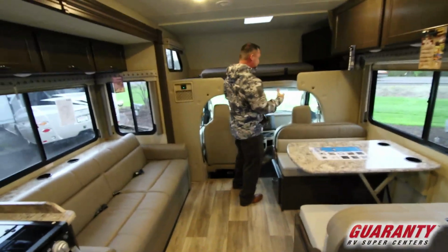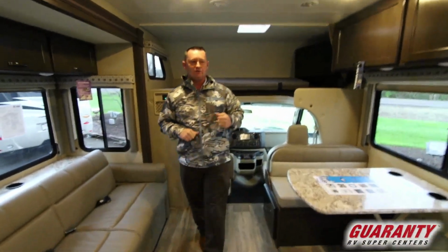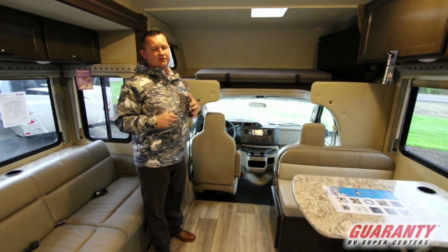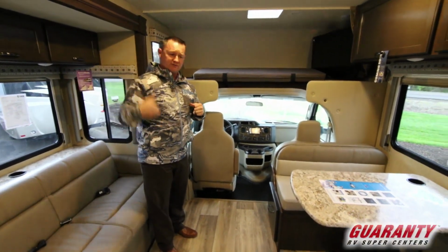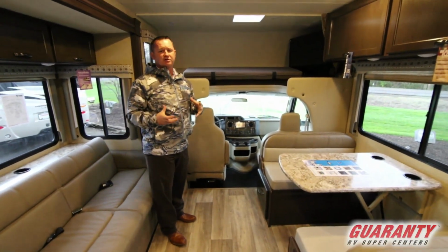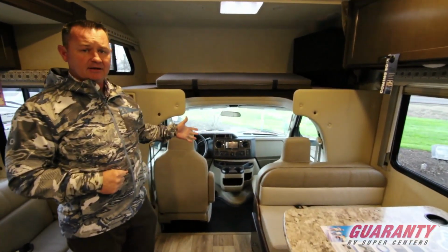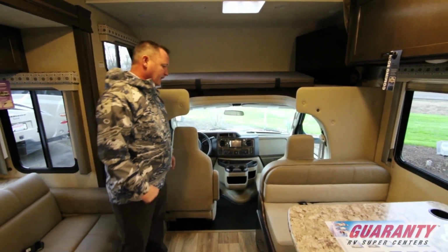Of course, it comes standard with backup camera, side view cameras. Thor has a 3-year structural warranty on their coach. Means your sidewalls, your roof, your floor, the structure of the coach is covered for 3 years. You have a 3-year 36 on your chassis, your Ford chassis.